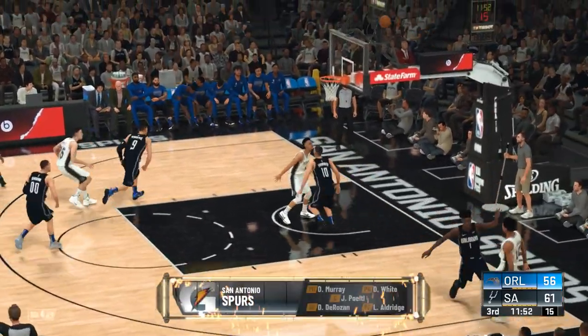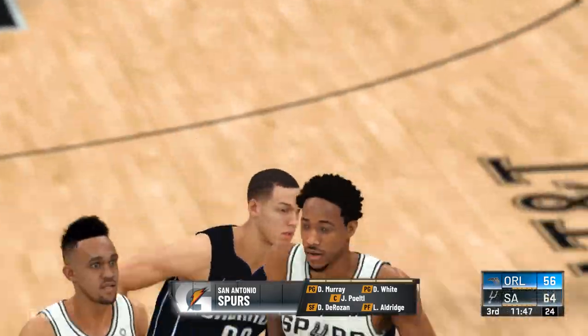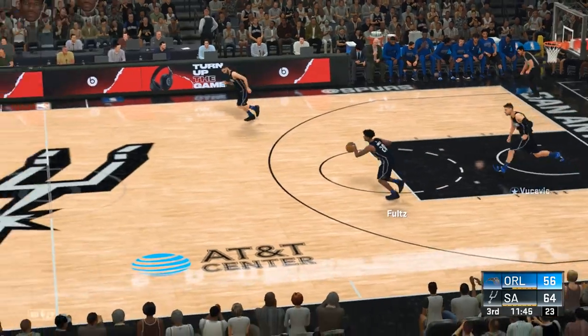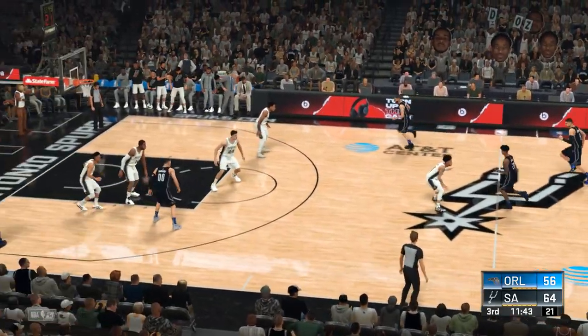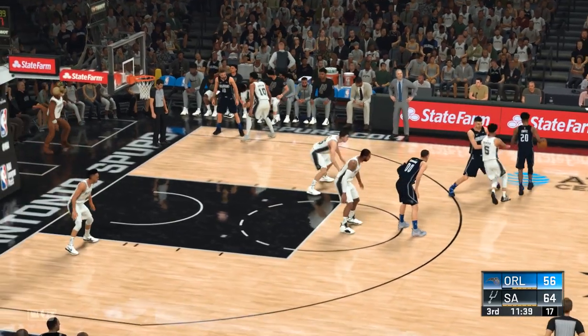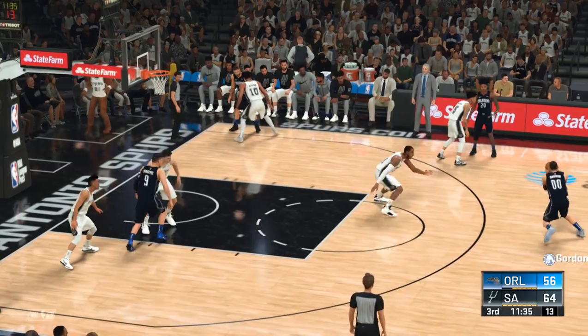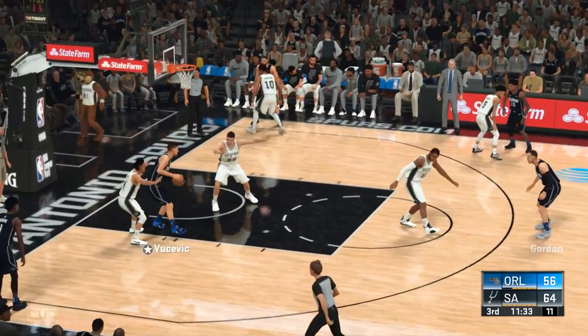It's Aldridge at the power forward with Pirtle at center. DeJounte Murray is out there with Derek White. And it's DeRozan in at the 3. That's the San Antonio 5. Now here's Fultz. He's covered by Murray. Passes it to Gordon. He feeds it to Vucevic.